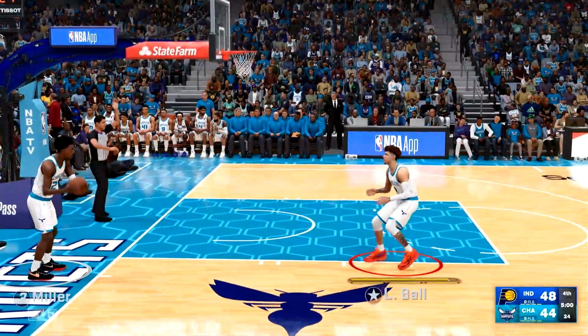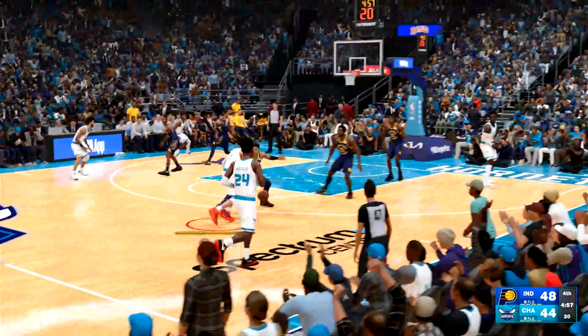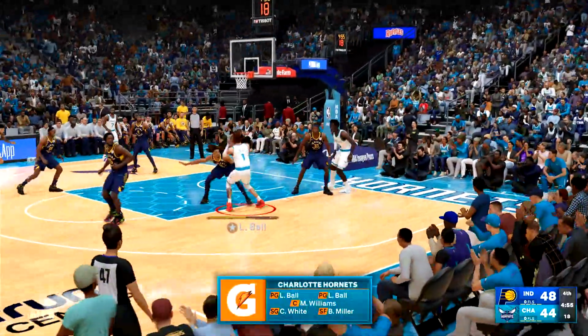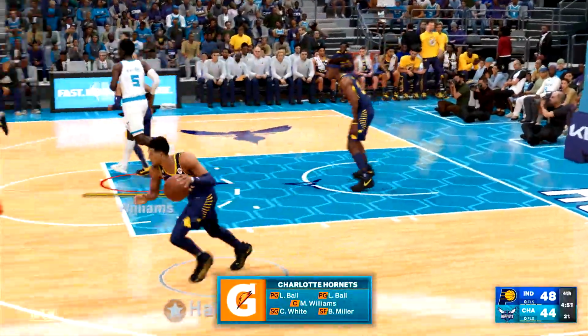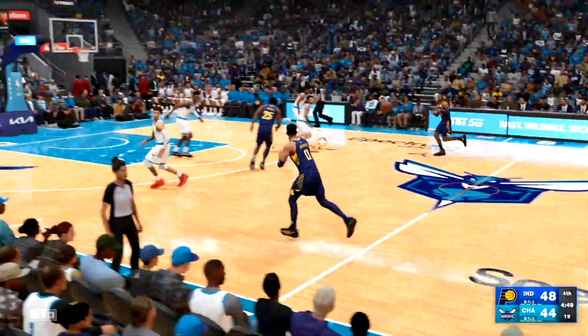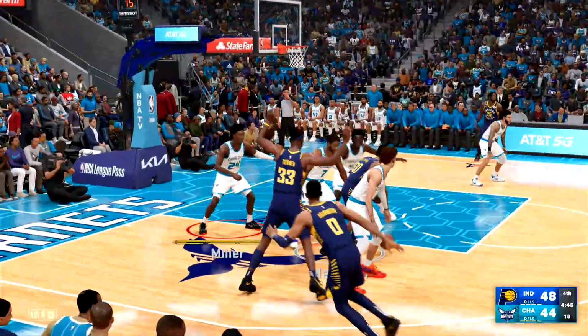Let's go, Pat. 3 quarters behind us, 1 more to go. Thanks for being with us as we begin the 4th. Miller is out there with Williams. Then there's LaMelo Ball, and White in at the 3 slot. So that's the lineup for Charlotte. And it's the Pacers with the ball, following the miss by LaMelo Ball.